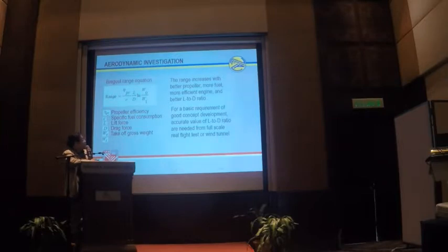And then for a basic requirement of good concept development, accurate values of lift to drag ratio are needed from full scale, real flight tests or wind tunnel. Which means after this, we will be talking about an experiment that has been done.